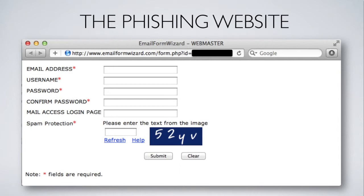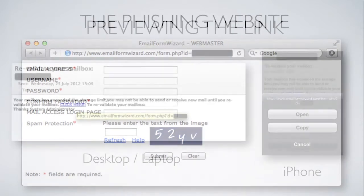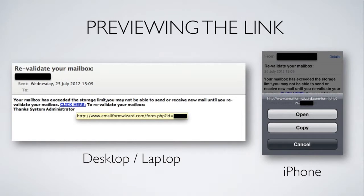Now, it's worth noting that we could have actually checked this before following the link. So on a desktop system, if you were to hover the mouse pointer over the link, you'll get a tooltip that appears that tells you where the link is actually going to. Meanwhile, on a touchscreen device, such as an iPhone or an iPad, pressing and holding the link will reveal details of where it's going and give you a choice as to whether or not to follow it. So by using either of these methods in this particular case, it would have been visible in advance that the address that it was going to wasn't anything to do with the organisation that the message was trying to masquerade as being from, which again, we ought to regard as more than mildly suspicious.